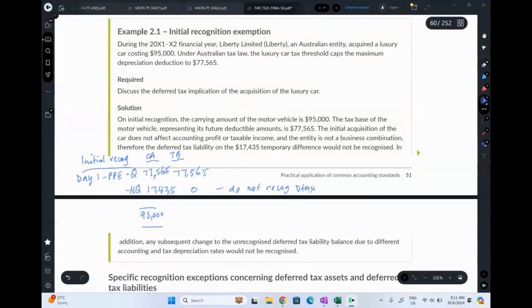This will not be a question where you have to do the calculation. This could be a question where they test you on theory. So if you are given a theory question where they say the cost of the asset is 95,000, but you can only get tax deduction up to 77565, you have to split the asset cost into a qualifying and non-qualifying portion. Only the qualifying portion will give you the deferred tax effect. The non-qualifying portion, do not recognize deferred tax.